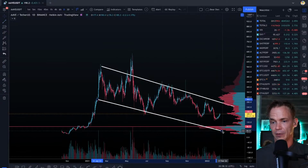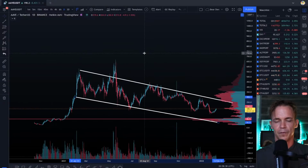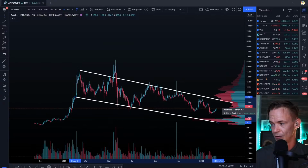These are very valuable assets, whether Aave is running on Ethereum or Avalanche. The DeFi world is still gonna melt people's faces in the next 10 years. So don't forget that.